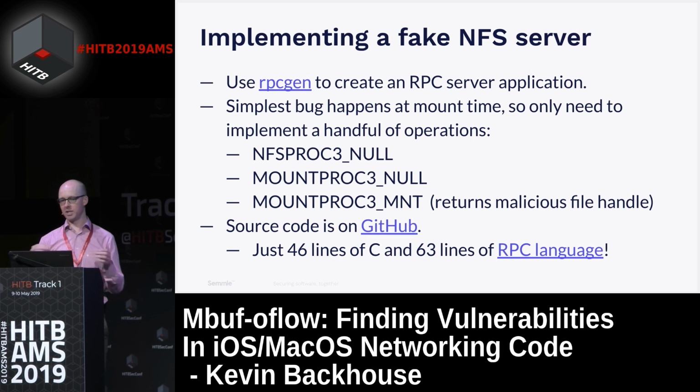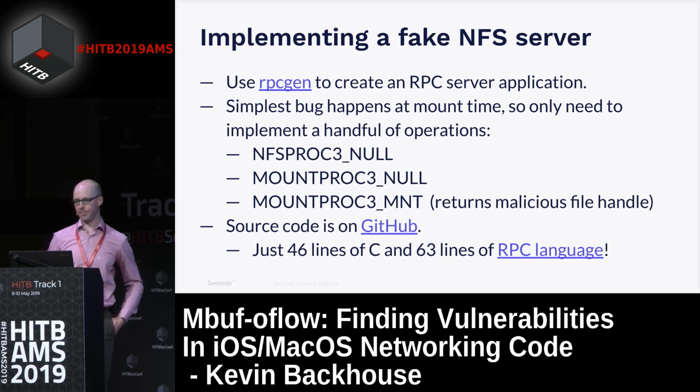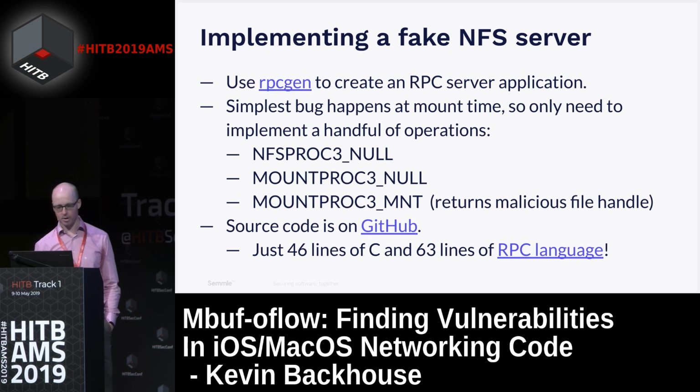All you need to do is write an application that implements the logic that's going to happen. And because the bug happens during the mounting operations, I didn't need to write very many of the RPC methods at all.